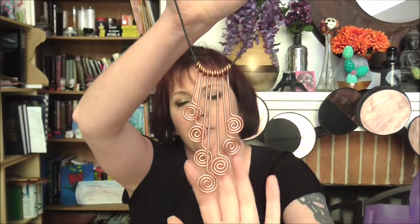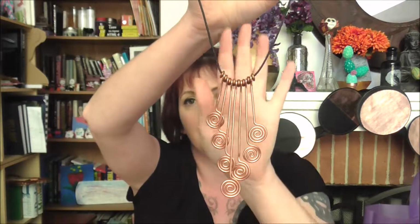I like the way that it fell when it was just hanging like this, and then I would put it on, but this isn't really top, so you can kind of see what that looks like. It'd be a little lower, down into my cleavage. This was from Charmed, Asheville, and this was about $30, which wasn't bad.